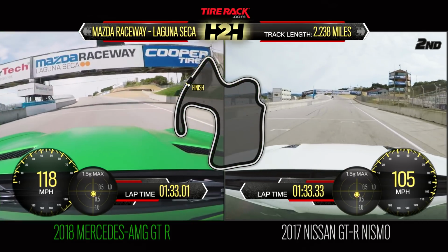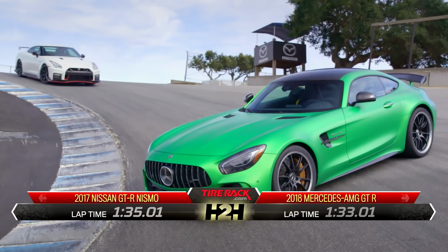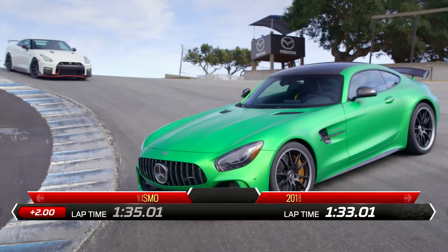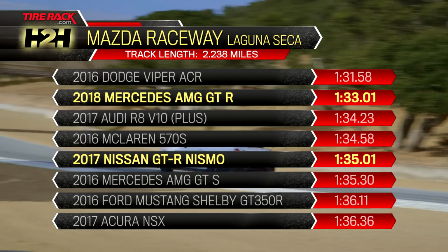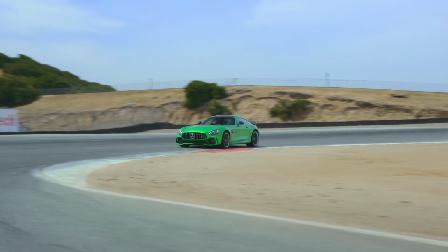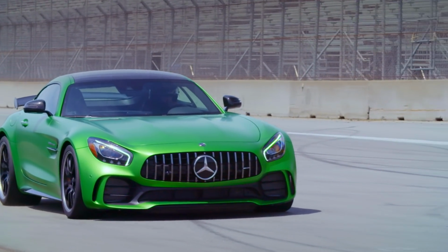Oh yeah, this thing rocks, people! 2 seconds. Literally 2 entire seconds over 2.21 miles. Meaning that if it were a 10-lap race, the Nismo would be coming off the corkscrew as the AMG was apexing turn 11 and heading back onto the front straight. That's a clear-cut victory for the beast from the green hell.